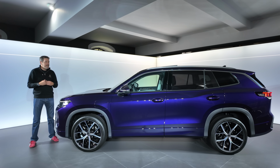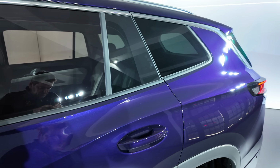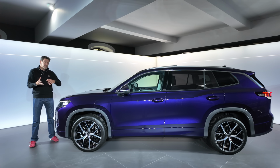I think for me, I'd always be the more performance-oriented, probably the higher output petrol engine with the 4Motion 4-wheel drive system. I would love to have a go in one of those. And I think also the plug-in hybrid systems that VW do, because they've got that 100 kilometers of pure EV running, it just opens up the car to be so much more usable.